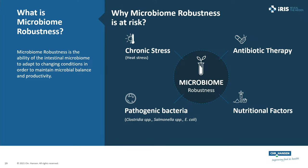Because microbiome very often is called the forgotten organ. Because it produces different components. It's not only enzymes, it's not only antimicrobial factors, but also we know different hormones and different neurotransmitters are produced in the gut. Did you know that 90% of serotonin, which is the hormone of happiness, is produced in the gut? That's amazing. That's why we can be happy if our microbiota is happy.